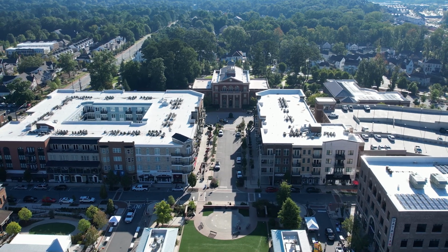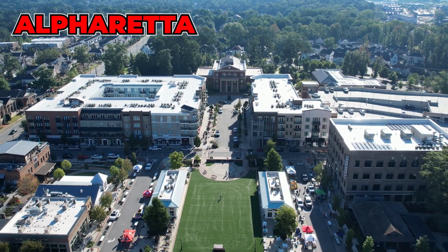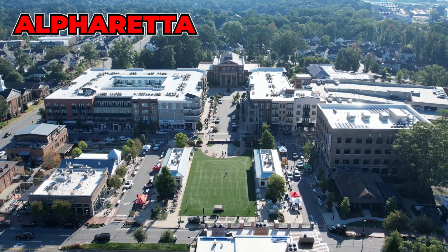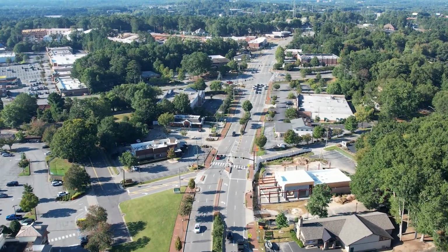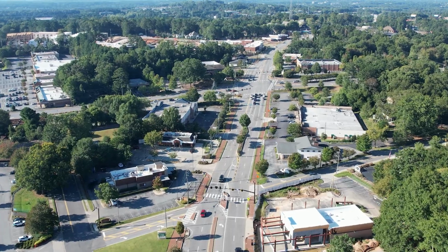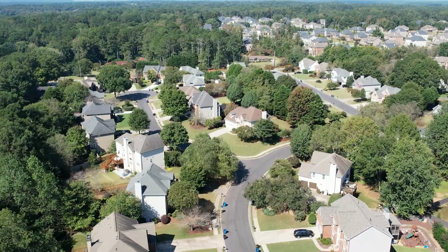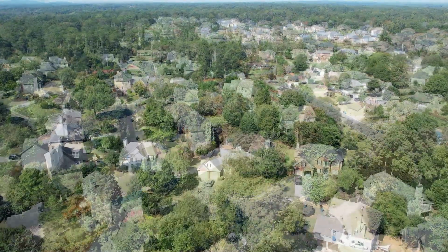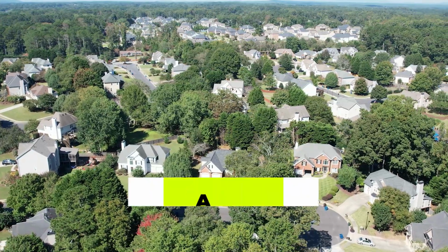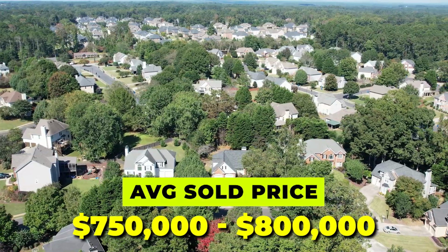Okay, number 3 on the list of top 5 suburbs is Alpharetta, Georgia, which is everybody's favorite. Alpharetta is certainly a great city. It is the most desirable city to live in all of the suburbs around Atlanta. And for that reason, the home values in Alpharetta are much higher than some of the other suburbs around Atlanta. In the last 90 days, the average sold price in Alpharetta is about 750 to 800,000.